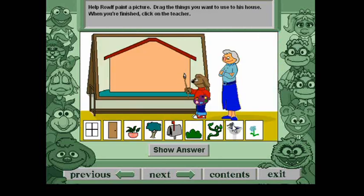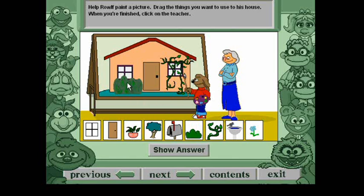Help Rolf paint a picture. Drag the things you want to use to his house. When you're finished, click on the teacher. Door. Window. Vines. Bush. Mailbox. Tree. Flower. Plant. Bird bath.